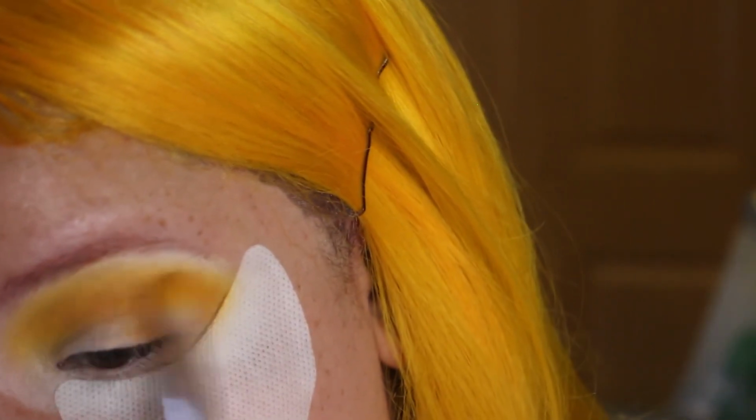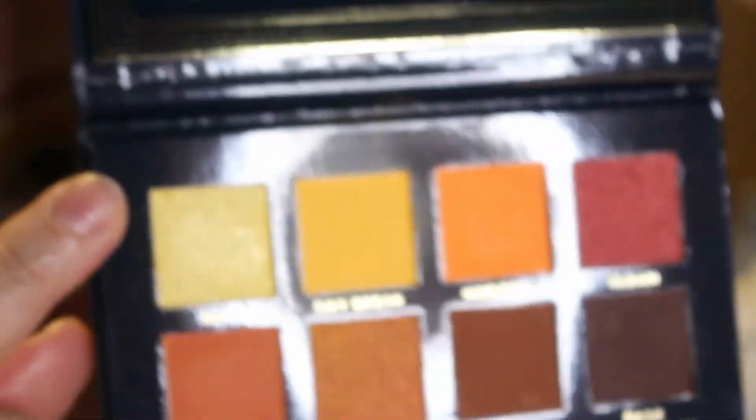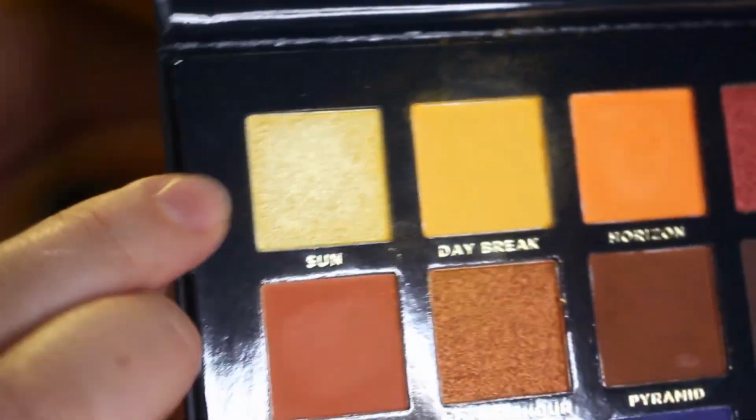I'm not going to cut the crease or anything, and I might do 2 shimmers now that I'm looking at the palette, because I feel like this one could go good on the inside, and we can kind of blend this out with the brown. Here's how they look there. Really nice. So the first shade we're gonna go on with is called Sun. I'm gonna put that on the inner 3/4 of my eye, probably. I'm just gonna use a flat shader brush.